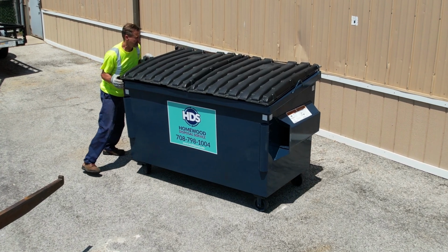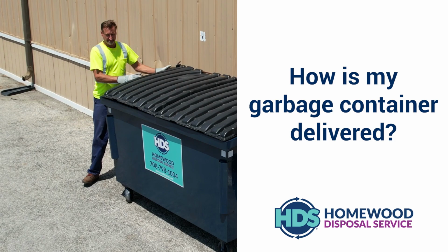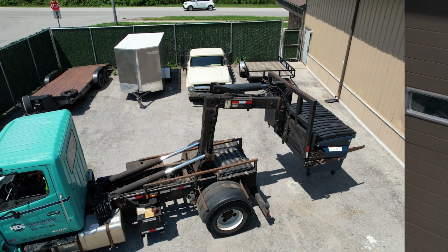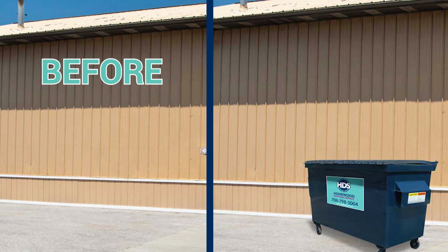Many of our new business customers will ask us, how are you going to deliver that large container to my property? Let's follow the container delivery process with our specially designed truck. Our busy delivery department delivers dozens of new garbage containers each week. Let's back up a second to see how this process started.